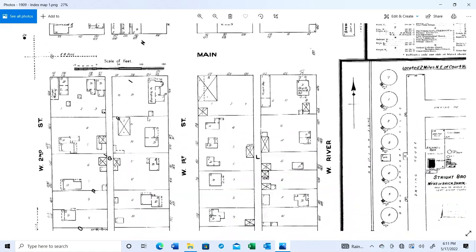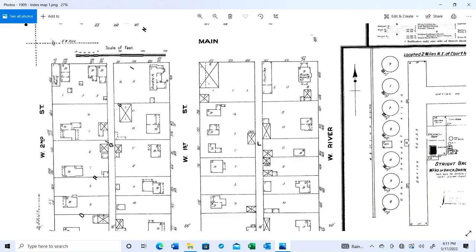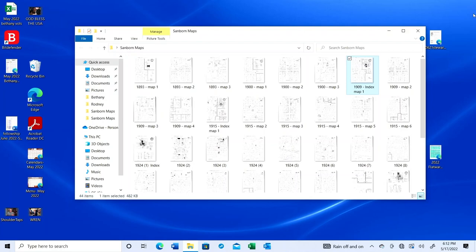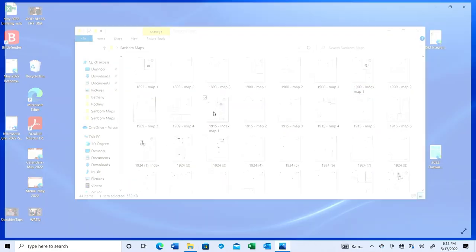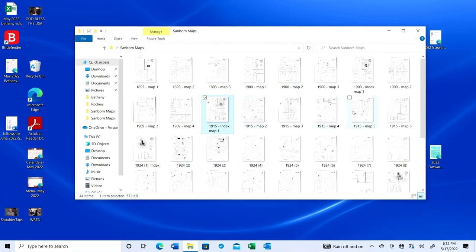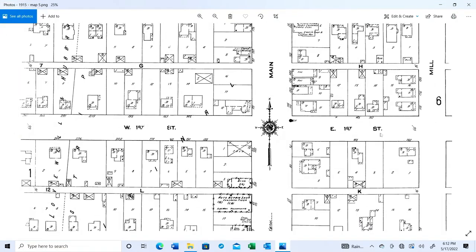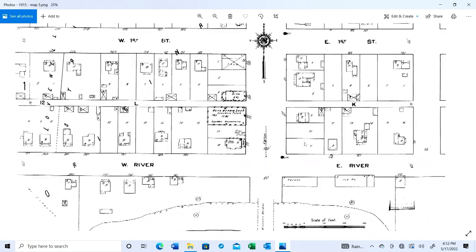All right, so we zoom back, and we see pretty much the same buildings again. You'd have to zoom in on one property, and then go through all these and see the different configurations. So that was 1909-1, so now 1915-1. Oh, I don't want that one. Oh, I'm sorry, 1915-5. It's all right. All right, so now we're oriented north and south.